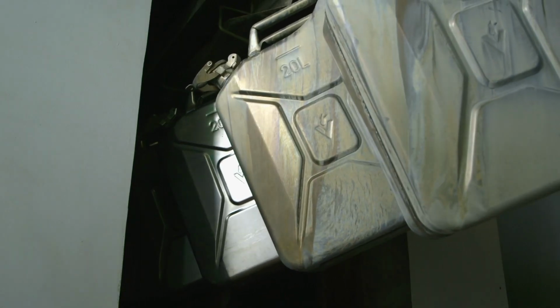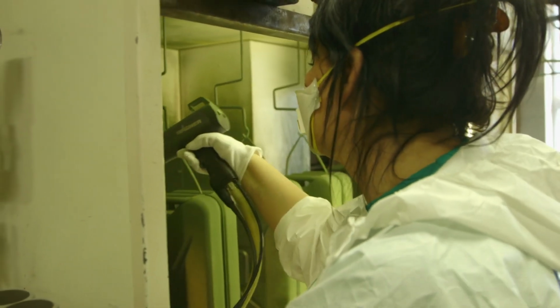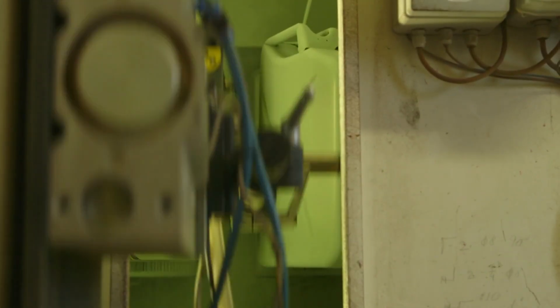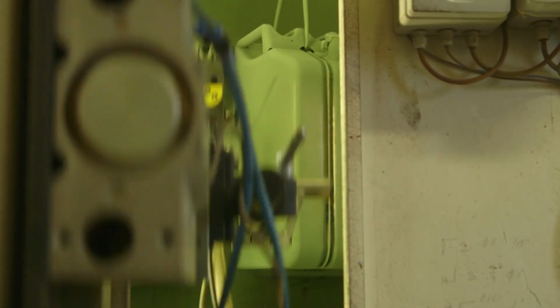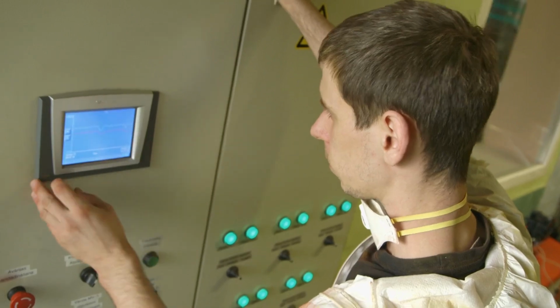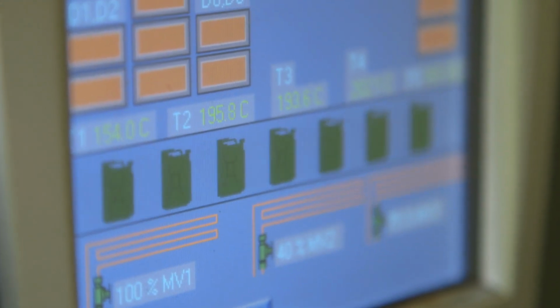The cans are washed and sent for painting. First, a special petrol-resistant alkyd ammonia paint is sprayed internally to prevent rusting. Then the outside is given an anti-corrosive powder coating, which protects the can and gives it a smooth finish. The cans move into a ginormous oven and are heated to temperatures of 200 degrees to solidify the powder coating.